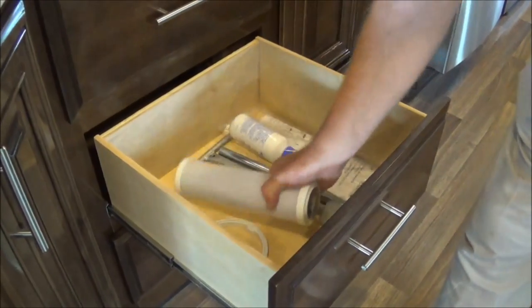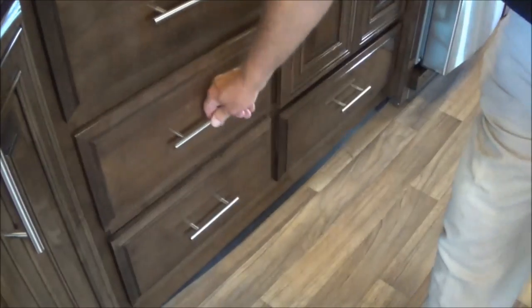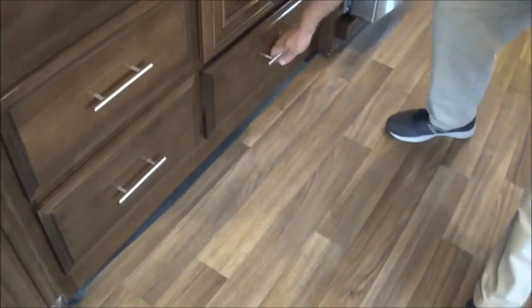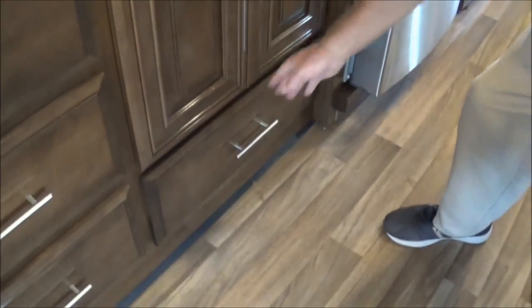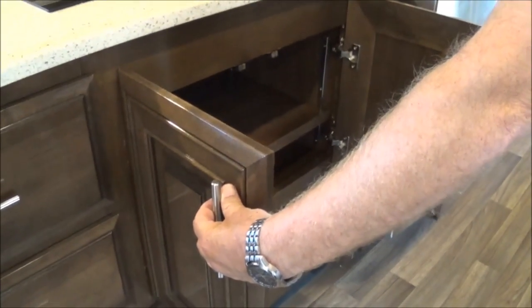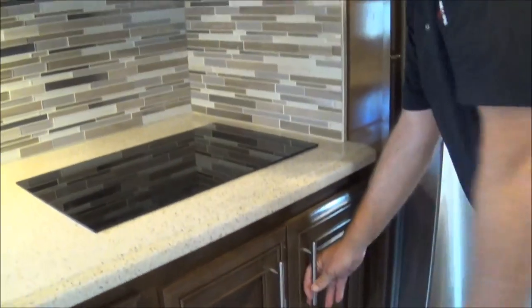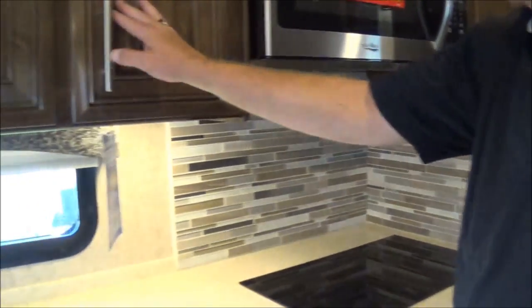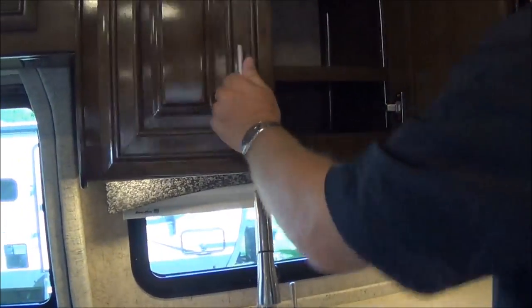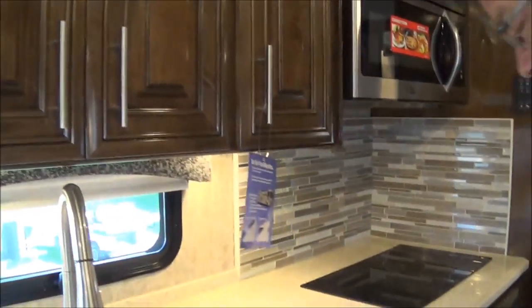Here's your whole house water filtration system right there, and some chemicals for the toilet. You have another drawer there. We have a drawer here. You open up here, you have another drawer there within a shelf, which is adjustable for you as well. Then we have these cabinets as well with an adjustable shelf. Big cabinet there.